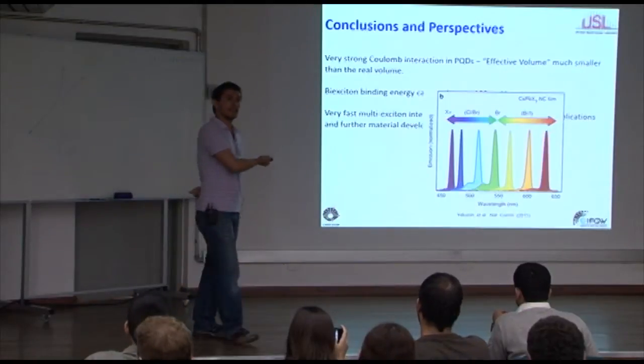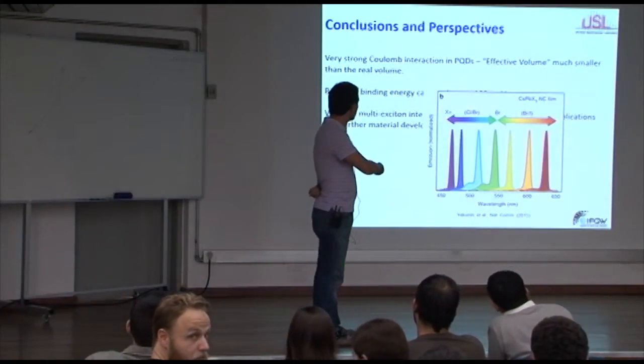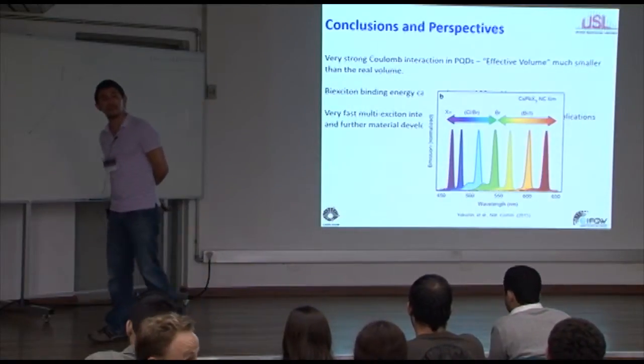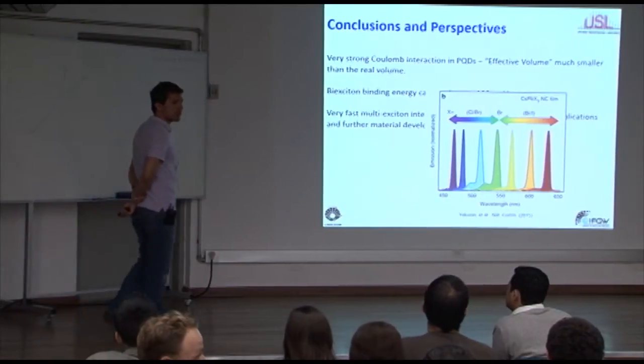They go and do the experiment for lasing, and of course they see very nice and low threshold lasing for this material. And now, by understanding this biexciton shift, we can actually explain that.